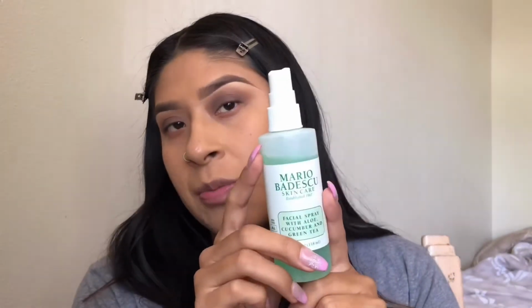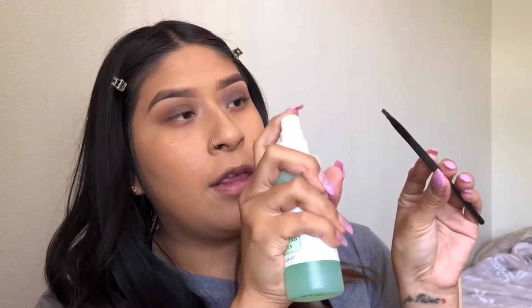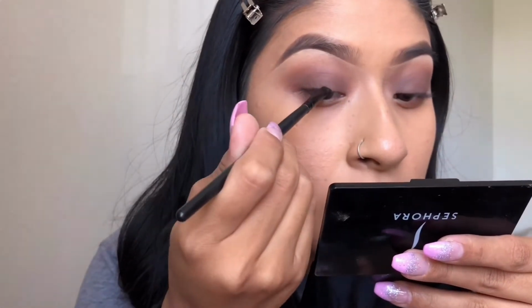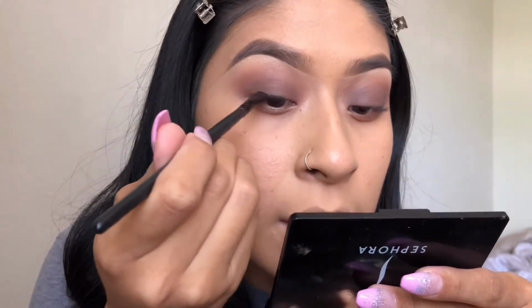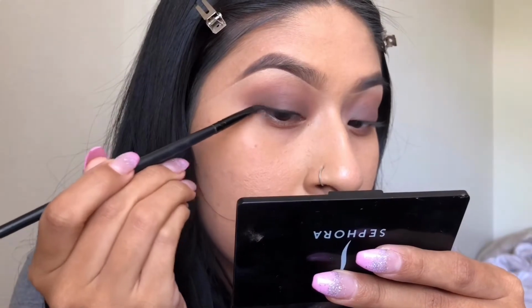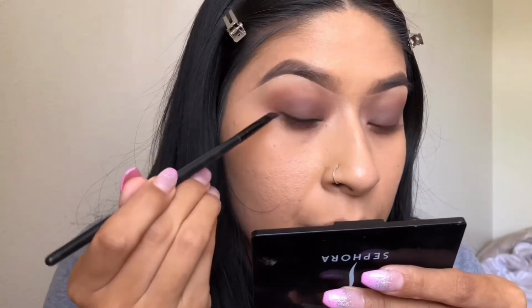And here's the trick. I'm gonna go in with the Mario Badescu spray, and I'm gonna spray the end of it. Dip it into Punk. Get it really saturated in the eyeshadow. Tap it off. And we're gonna do some eyeliner. Don't be scared. You got this, okay? So I start in the middle. And I'll just do the line closest to my eyelashes. You could do patting motions, which really packs in the color, or you could do swiping motions, whatever is comfortable.